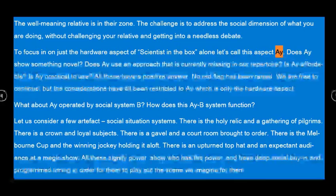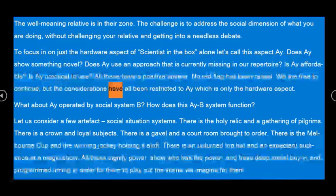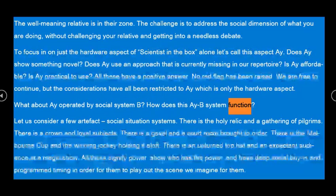Does A show something novel? Does A use an approach that is currently missing in our repertoire? Is A affordable? Is A practical to use? All these have a positive answer. No red flag has been raised. We are free to continue, but the considerations have all been restricted to A, which is only the hardware aspect. What about A operated by social system B? How does this AB system function?